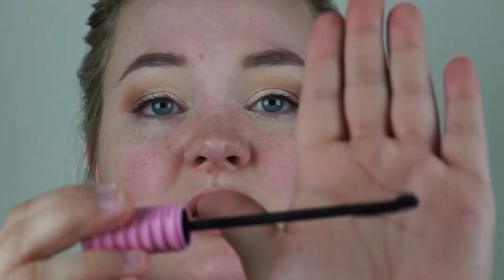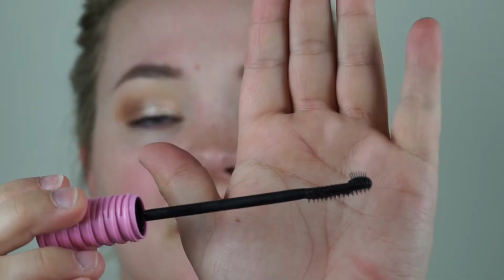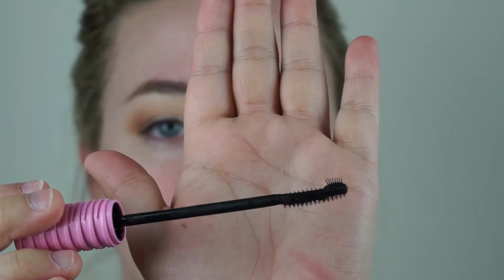Okay, so that was really hard to put on actually. So actually the weird little bump on the top portion right here is really helpful, just because it makes it really easy to get your inner corner and your outer corner if you're someone who has very almond shaped eyes. However, I feel like it did not coat my lashes very evenly, and I feel like my right eye looks a lot more clumpy at the tips, whereas on this side it built up a lot nicer at the base of my eyelashes. So I don't know, that's just weird.